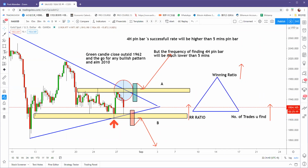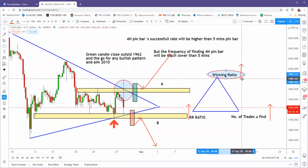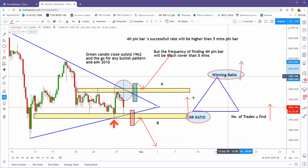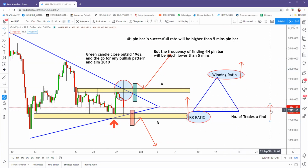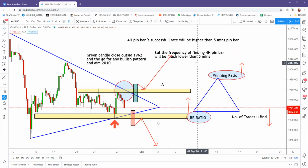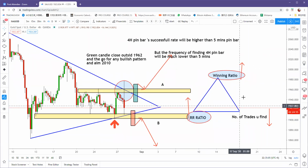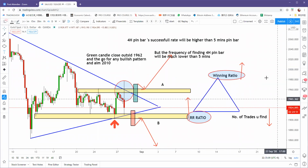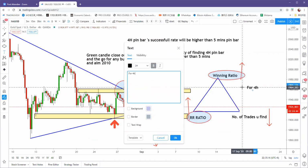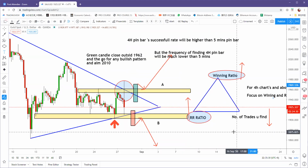Because if we are focusing on high quality trades, we are focusing on winning ratio and R ratio, so we want to maximize these two elements. But of course, the number of trades you find will be decreasing, right? You can only have two go to the maximum, and the third one will definitely be affected. For people trading higher time frames, I recommend this rule: for 4 hour charts and above, you should focus on the winning ratio and R ratio. That will be good.